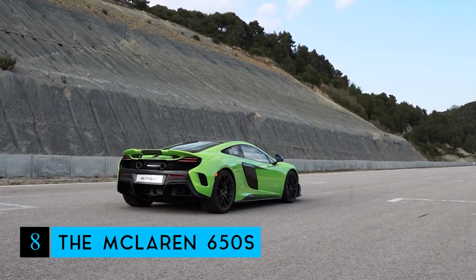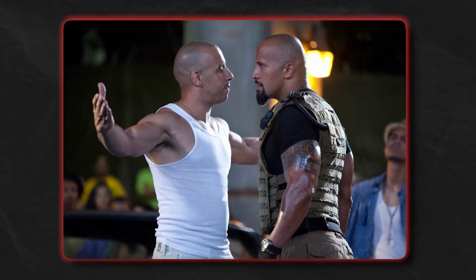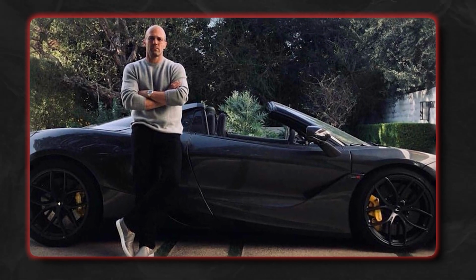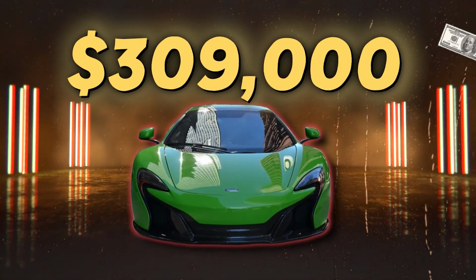Number 8, the McLaren 650S. Back to sports cars now, and The Rock was introduced to British sports car brand McLaren during his time shooting for the Fast and Furious franchise, and just like he did with Vin Diesel, The Rock saw co-star Jason Statham own a couple of McLarens and decided, why not? So he only went out and splurged $309,000 on a green color McLaren 650S.